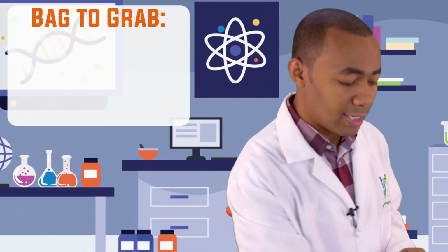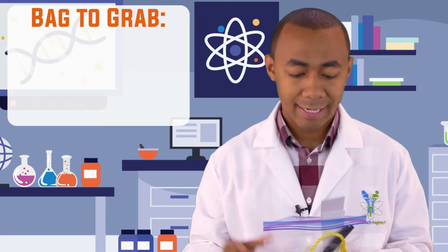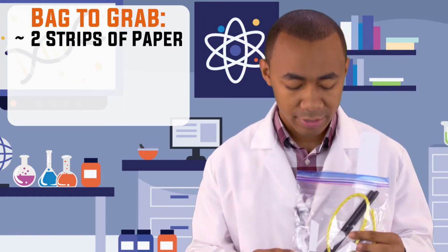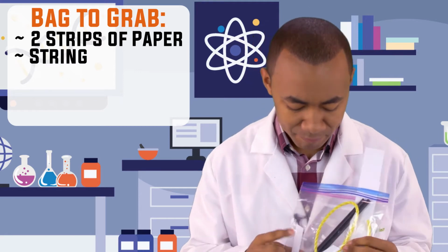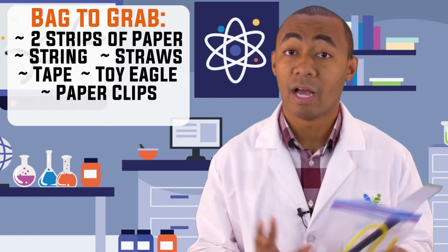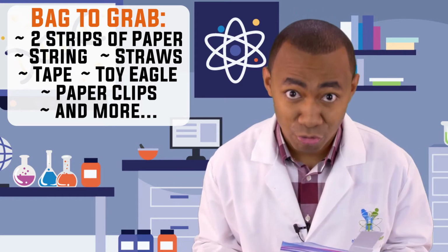What we're going to need is the bag that has the pieces of paper sticking out of it. Pretty easy to find. Look for that one. It also has some other things like a giant string, some straws, some tape, a little tiny eagle, paper clips, among a bunch of other stuff.